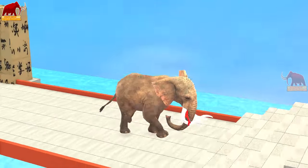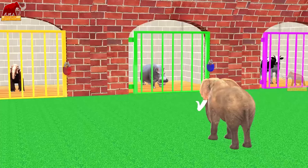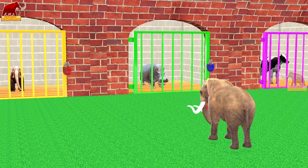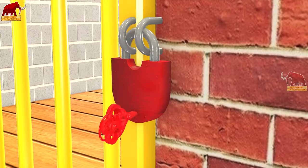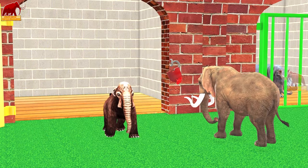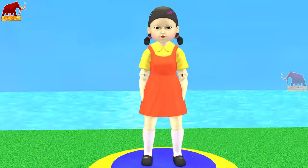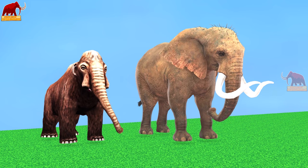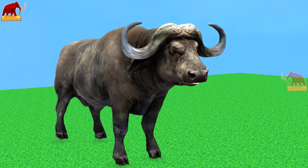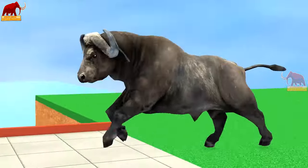Yes! Finally he reached in the front of the cage, friends. Now let's see if he will open the cage or not. Oh yes! Finally he opened it. Our referee looks happy. And she's calling to the other contestant. He looks ready too. And he took a run.